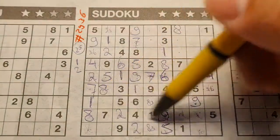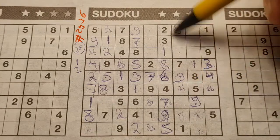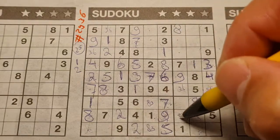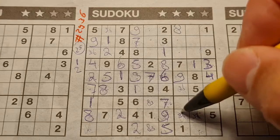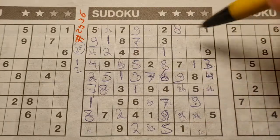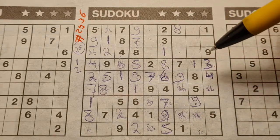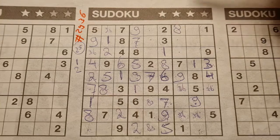2 numbers left in this row for the numbers 3 and 6. Cannot fill this yet. Let me mark those 2 boxes. 3 and 6. Look, a 3 and a 6. Oh no, this is a 2 and a 6. Okay, I thought maybe we have a pair. Incorrect. Oh, right.